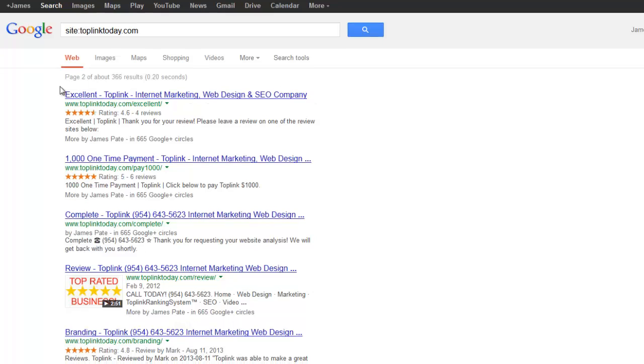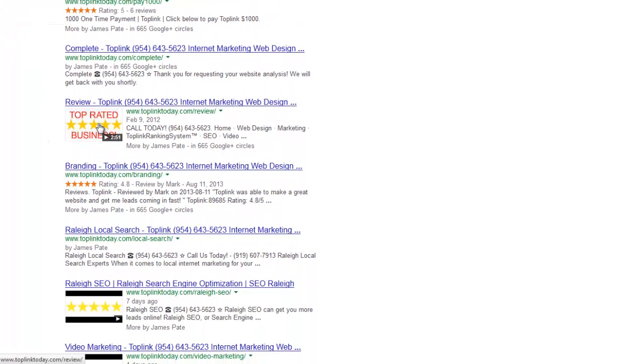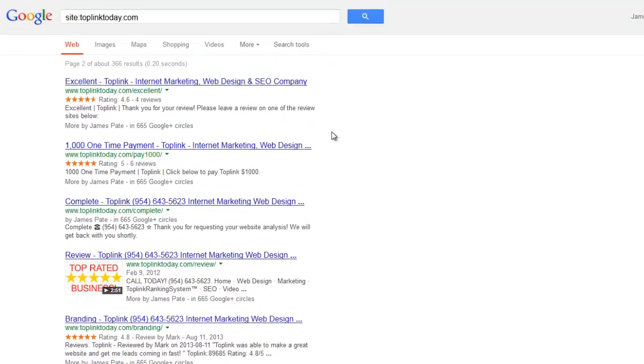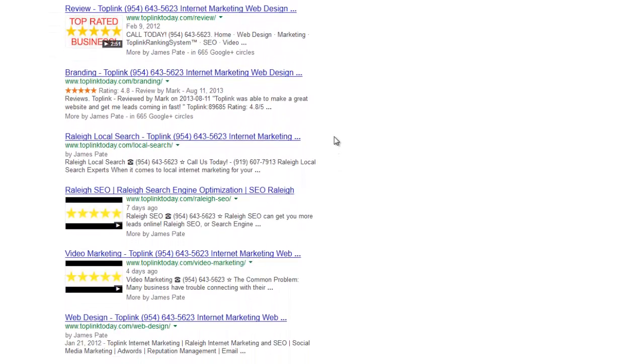Now, the other major thing that this plugin revolves around is video images, which is something that not many people know about and not many people know how to take advantage of, because it's really complicated to code and to actually get it to show up correctly. But I figured out how to do it, and I've been testing a lot of the different methods, and I figured out what works best.